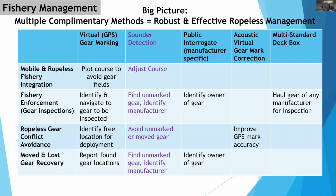Essentially, we have multiple tools to address the various objectives of management here. Sounder detection, the multi-standard deck box, virtual gear marking, we talked about all of that today, but also some additional items I haven't mentioned, public interrogate, and some additional acoustic-based correction of virtual gear marks. And the takeaway is really that to manage all this, we can use not just one tool, but a combination of overlaying or sequenced tools to address the various objectives of management, and thereby perhaps arrive at a comprehensive management plan.